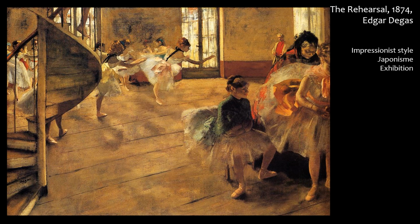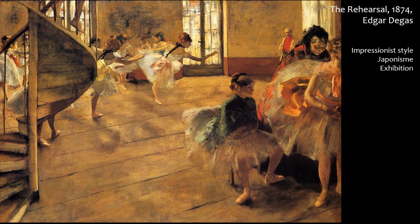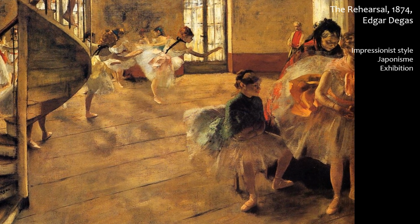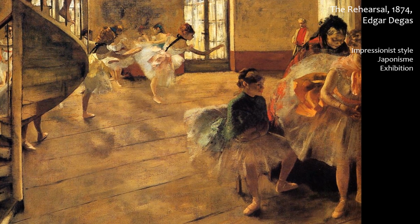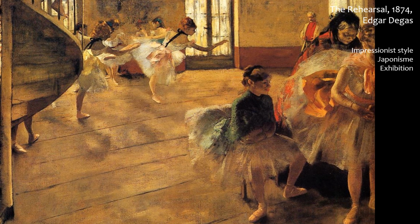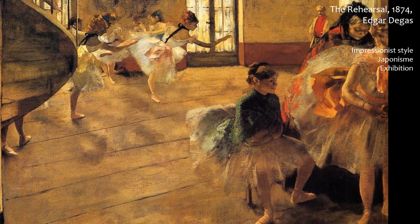Our next example is the Rehearsal from 1874 by Edgar Degas. Degas often exhibited with the Impressionists, but he did works that were different slightly in his approach. He does use quite a few Impressionist elements, but he does step away from Impressionist expectations at the same time. He does a lot more sketches. He does a lot more painting in his studio. He uses black. So there are some real differences there.